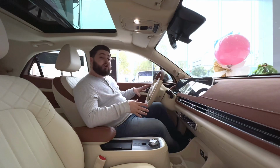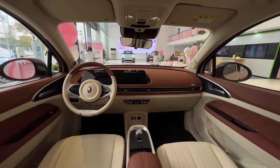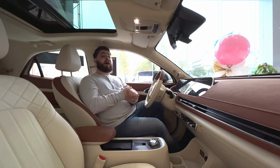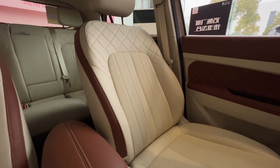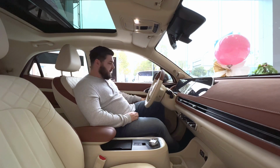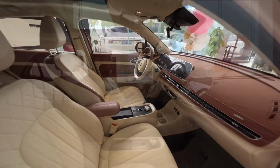So this is the ORA Good Cat's interior. Here it's in this kind of coffee brown and cream combination. Now in the GT version you get that red and black interior. This is one of 4 colours that you can get in the ORA Good Cat. Now there is no stitching like on the GT version, but they do have this quilted kind of leather here and the quilted contrast stitching over here. You still get the metal touch points like the gear selector and the AC controls.